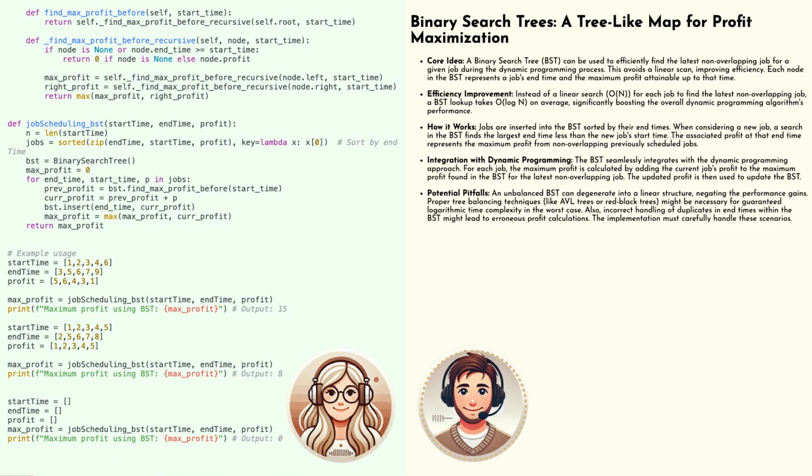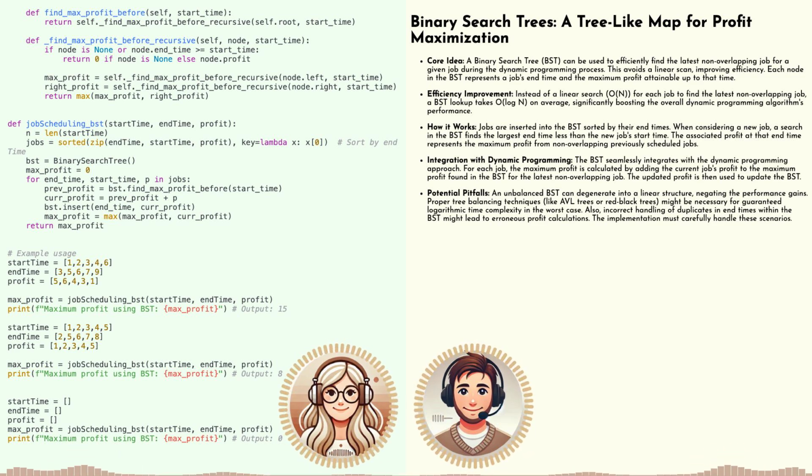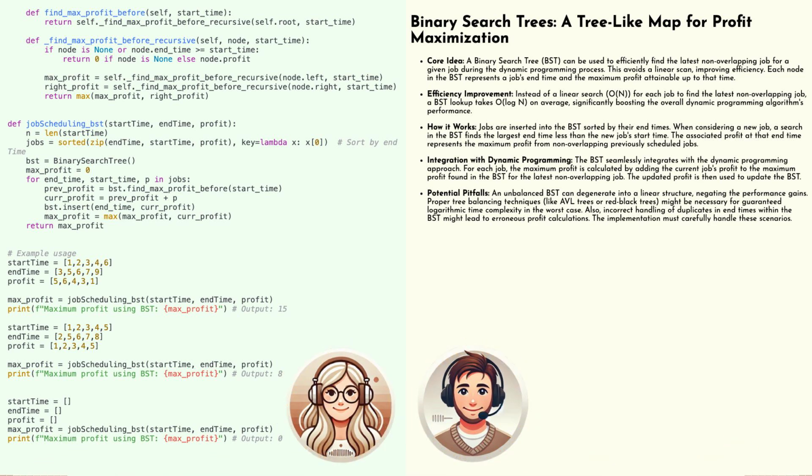Imagine this. We construct a binary search tree where each node represents the end time of a gig. In addition to the end time, each node also stores the maximum profit achievable up to that end time. Okay, so it's like each node is a snapshot of the best possible profit we can earn to that particular point in time. Now, when we're considering a new gig with a certain start time, we can traverse the binary search tree to find the node with the largest end time that's smaller than our gig's start time. So we're essentially looking for the rightmost node in the tree that's still compatible with our gig start time.